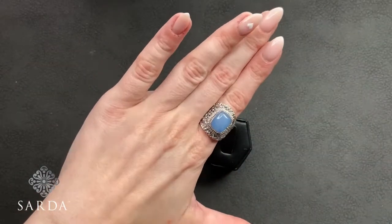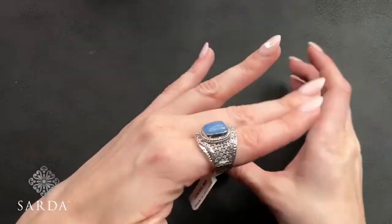For a big statement ring, yeah. Like that, it does. It looks like one of our Super Bowl rings. It sure does.